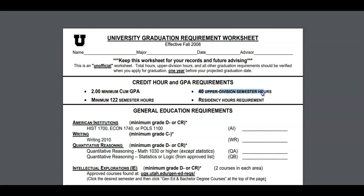Over here where it says 40 upper division semester hours. So if you're looking for classes and you see anything at the 1,000 level or 2,000 level, these are going to be our lower division. Anything at the 3, 4, or 5,000 level are considered upper division semester hours. So this is just letting you know that you actually have to have at least 40 credit hours of upper division, which should be included within your major.